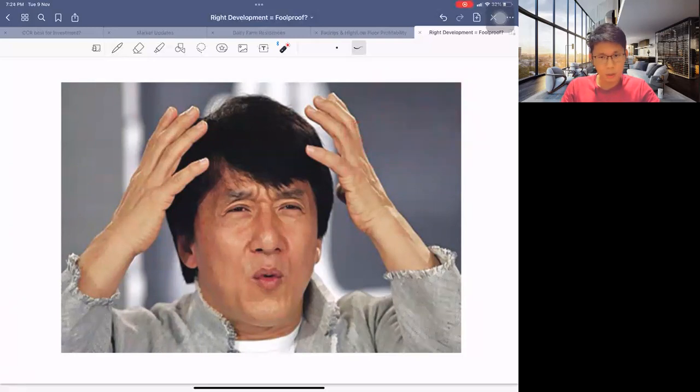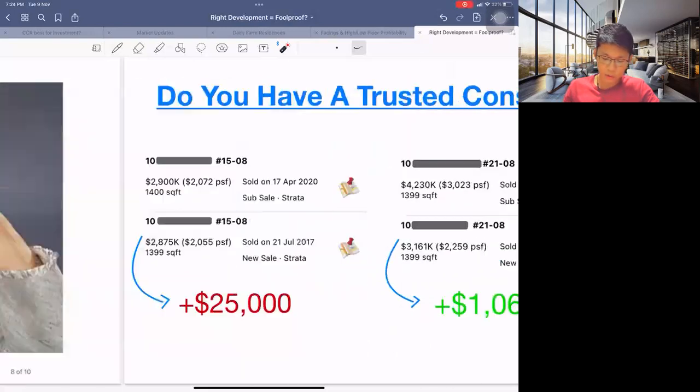Because it is so easy to buy today. All you need to do is go to the show flat and say, I like this unit, okay, good. That's less than half the battle won. The battle is won when you sell. And if you sell at the wrong time, what will happen? Okay, later I'll show you something else.